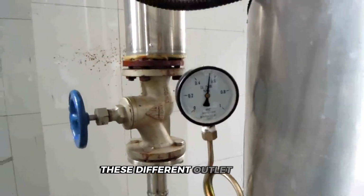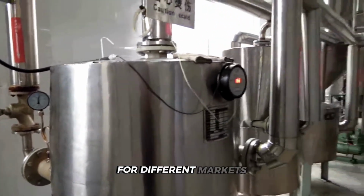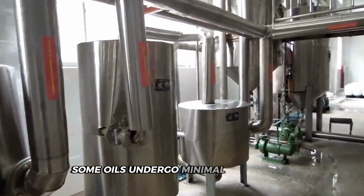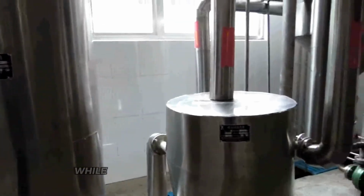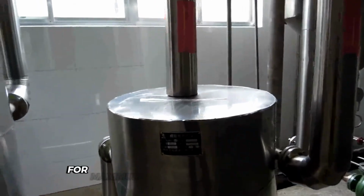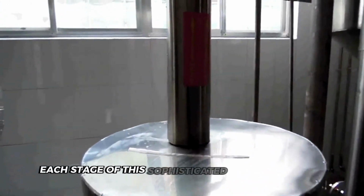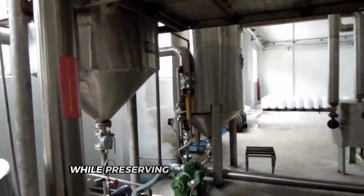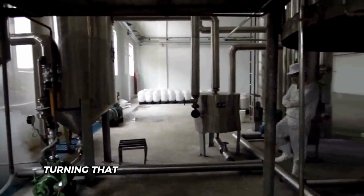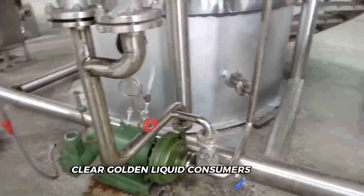These different outlet pipes represent varying degrees of refinement for different markets. Some oils undergo minimal processing to retain nutrients but have shorter shelf lives, while others receive full refinement for maximum stability and neutral flavor. Each stage of this sophisticated transformation targets specific impurities while preserving nutritional integrity, turning that dark, cloudy crude into the stable, clear golden liquid consumers expect.